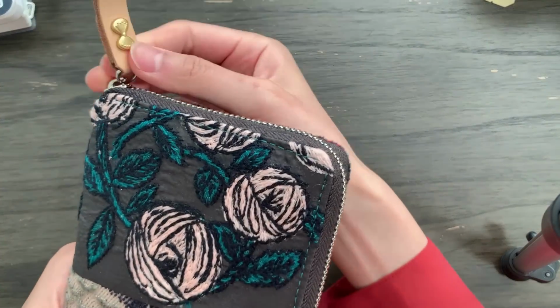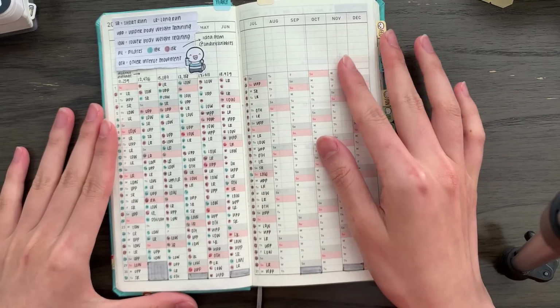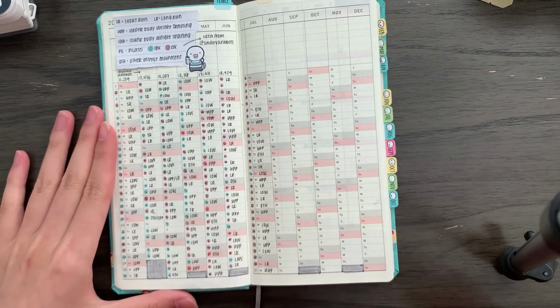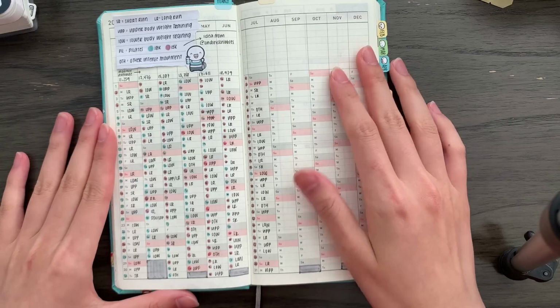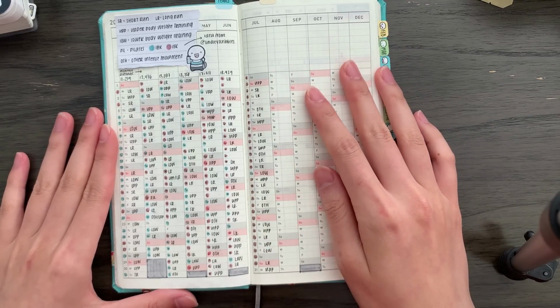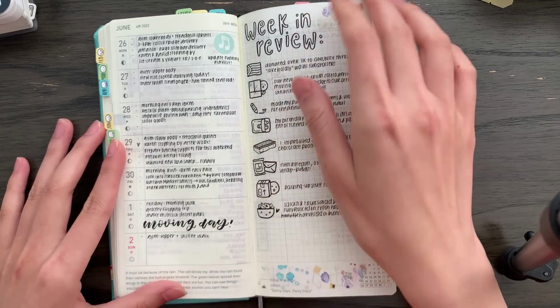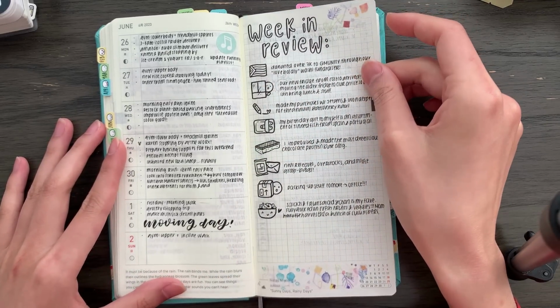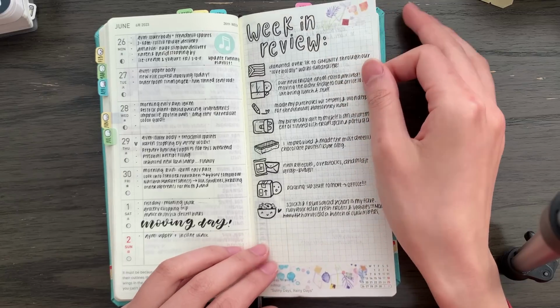Moving right along, I have my Hobonichi Weeks. All right, so this is my movement tracker. I show this every month, but there isn't really anything new to add. Still being pretty consistent with my steps and workouts. This was July 1st and 2nd. So July 1st was when we moved offices. So you will see across my other planners as well that it was just a very hectic few days.